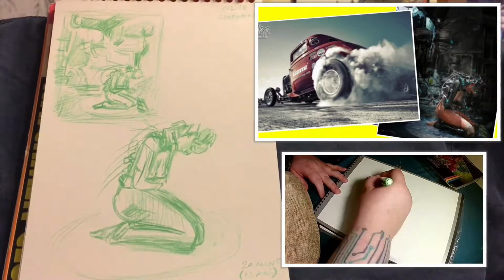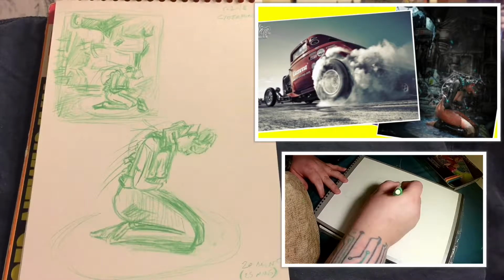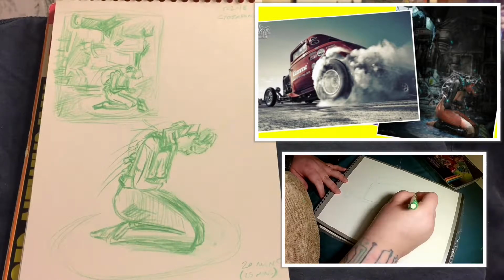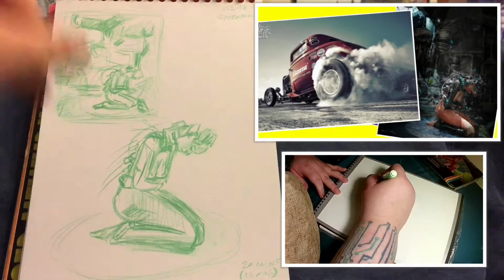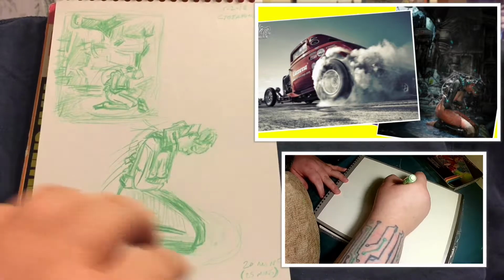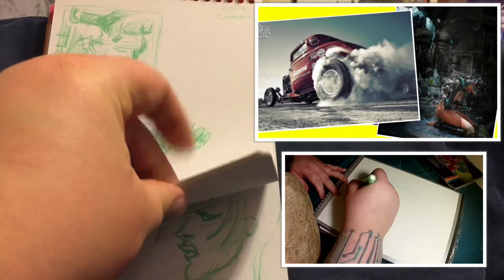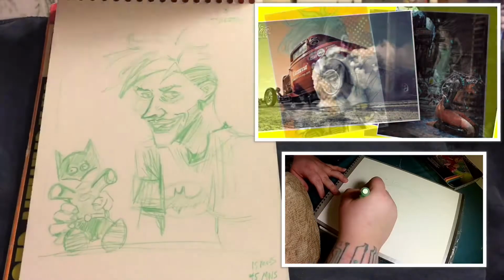For the second day, I had this cyborg girl, desperate, in this gloomy room. Did the details really fine, but she kind of got muddied, so I drew her again down here. It was good practice for something later in issue 9 of my comic series too, so that was pretty cool.